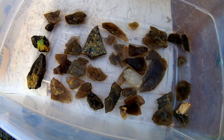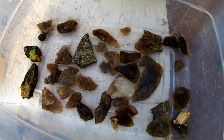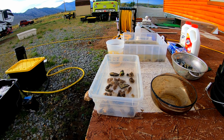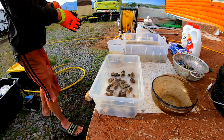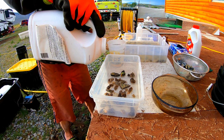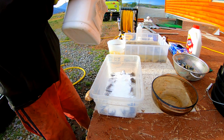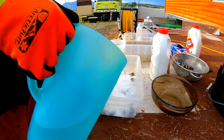Here's the pieces that I've soaked in the warm water, scrubbed most of the debris off of, and now have ready to run the Iron Out. So, first thing I'm gonna do is get my goggles and gloves on. Gotta have the safety gear. So now I'm gonna take some of the Iron Out here. Sprinkle it throughout here. And then I have some warm water right here. I'm gonna be pouring on it.